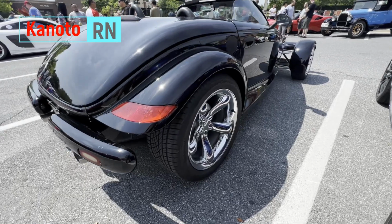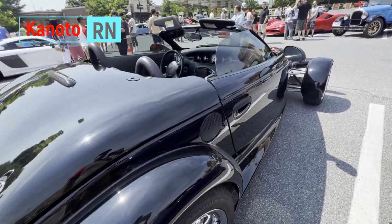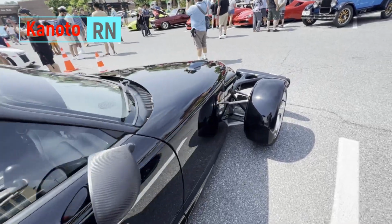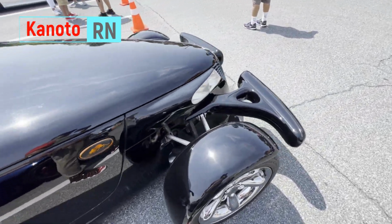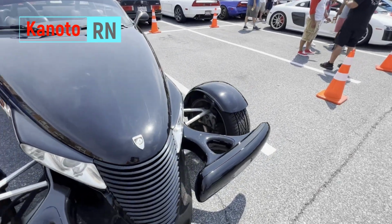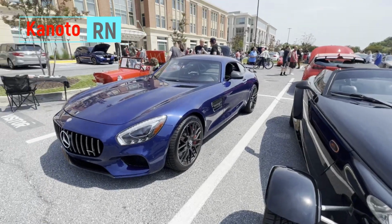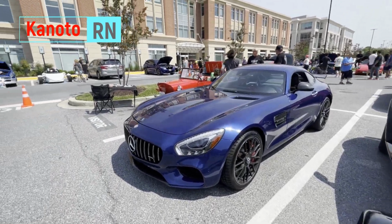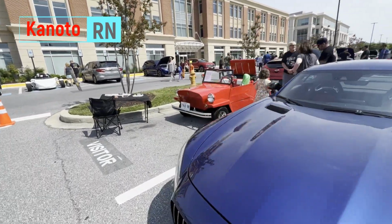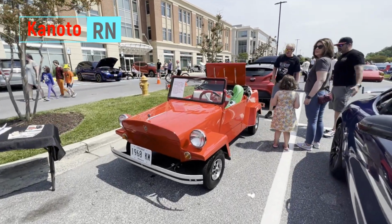Oh, I like that. Look at those wheels. Goodness. Whew. I like it. And in the front, you see? It's like a go-kart or something. Right? And the Mercedes. Oh, look at this. King Midget.